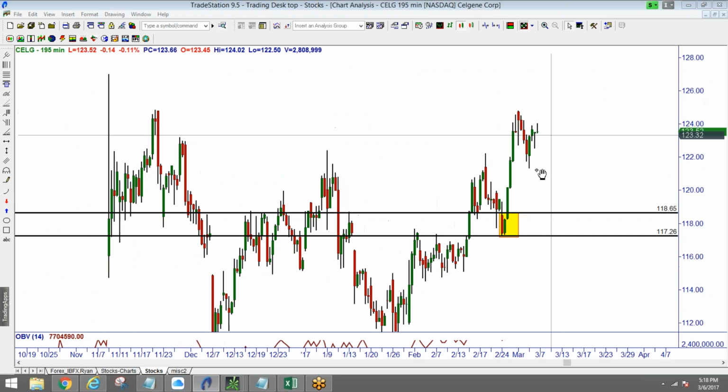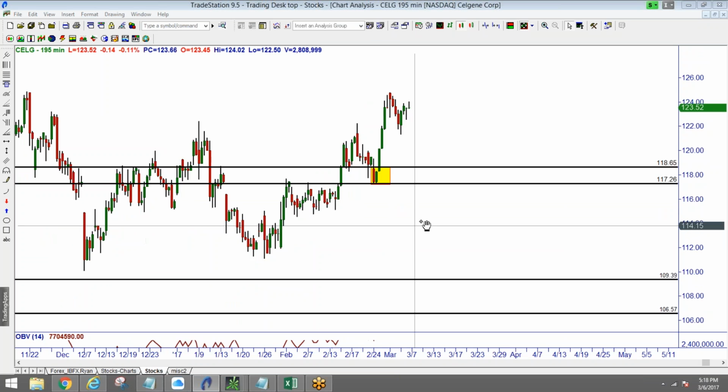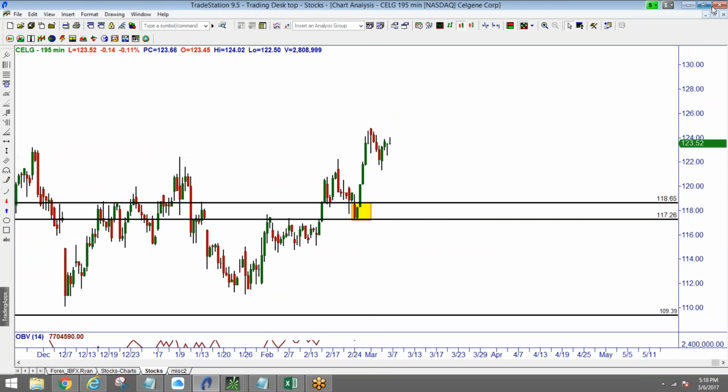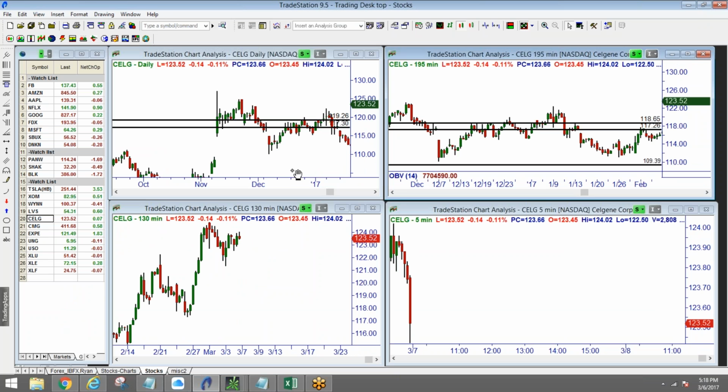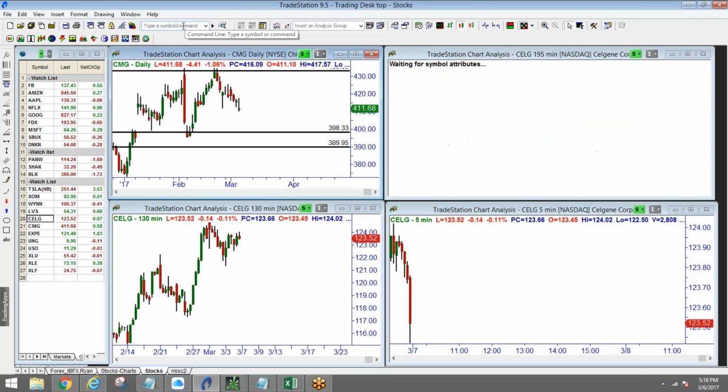Again, we need a little bit of pullback to get in here. Not much to stop it if it gets up here to the 123 area, but we've got to wait for entry on this one to really get a target. We'll see what happens. But I do like the setup on CELG. Again, these are coming ranked, CVS, CELG, these are my favorite setups. CMG has a nice setup.